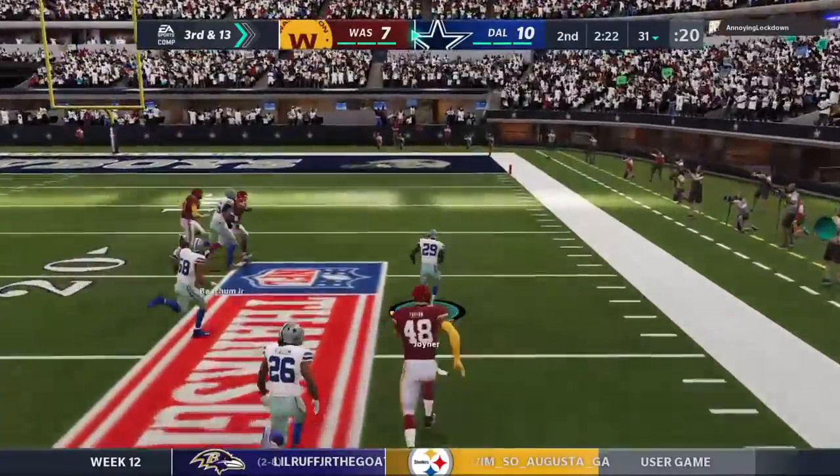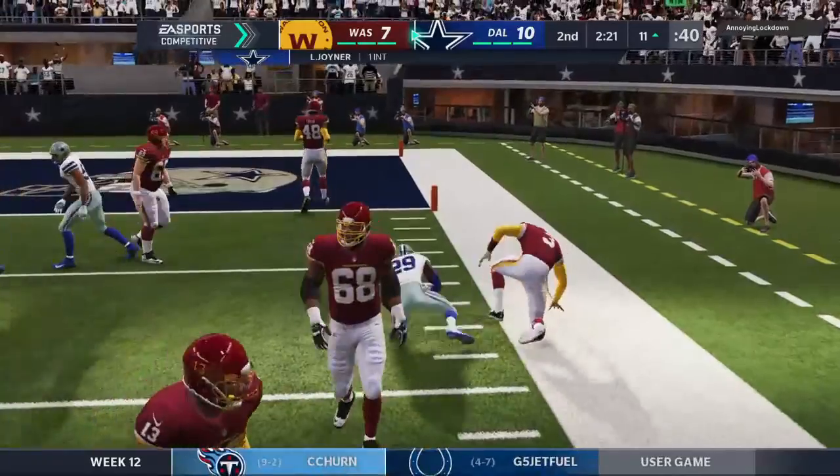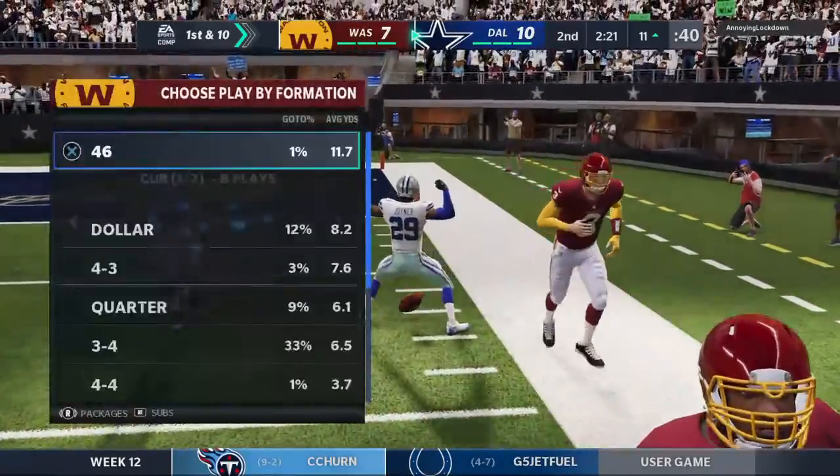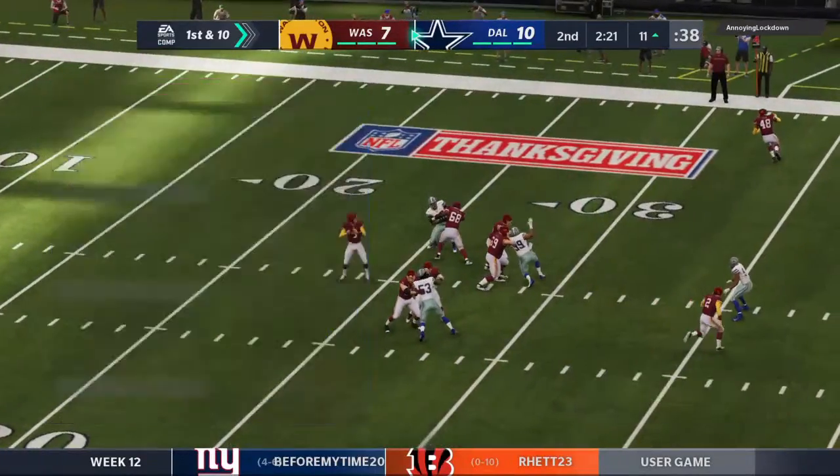And Locke throws another one. It's intercepted. LaMarcus Joyner with a pick. Boy, so another interception, CD. It feels like he's starting to unravel a little bit. And as you would expect, still a work in progress here in his 2nd season.